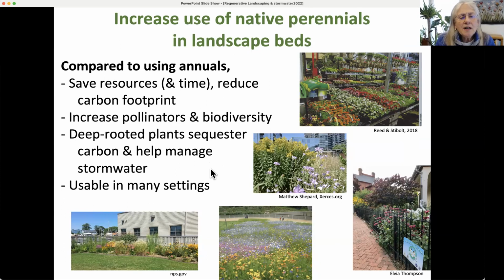The deep-rooted native plants help manage stormwater and store carbon in the soil. And you can put these native plants out in a lot of different settings. Here's some in a vacant area near a city. Here's some near a ball field in a municipal setting. Here's a National Park Service installation in just a nice flower bed.